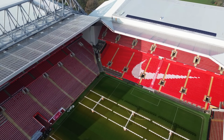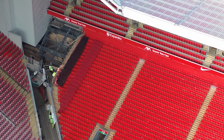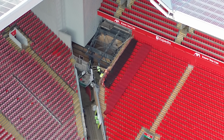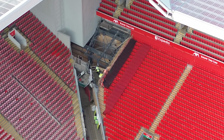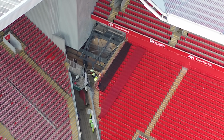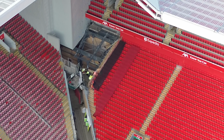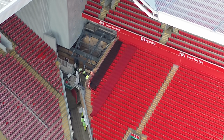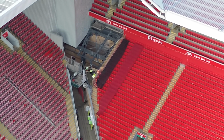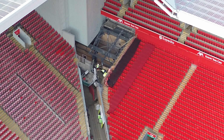That red screening's still in place, isn't it? There's some guys down there, 2 or 3, doing something near the front corner section. I'm not going to drop down anymore because I'm just going to lose signal. We'll stay with those guys a little bit more. It's all prep work, isn't it? Ready for the little tier sections, I believe.